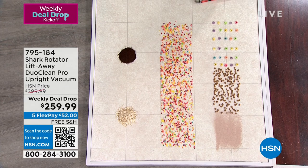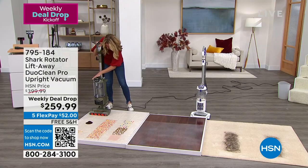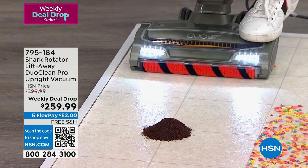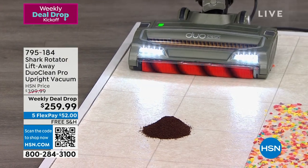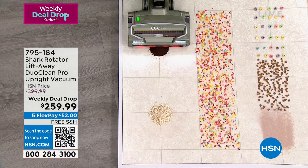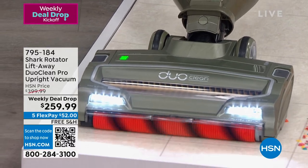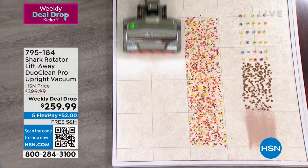So I want to talk about all the bells and whistles that you're getting with this, okay? This is going to have our Duo Clean technology, all right? It also has the self-cleaning brush roll. Duo Clean means just this. We've eliminated that front plastic panel, all right? So we can tackle all size messes. So what does that mean for you?